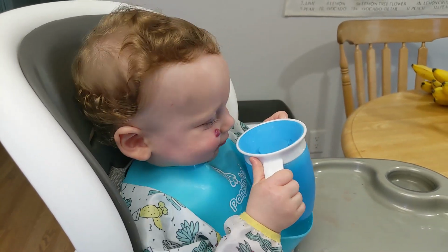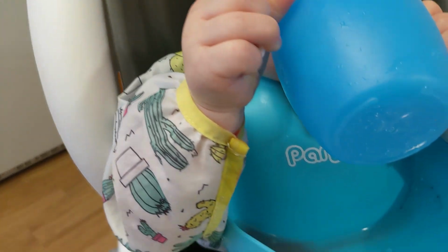It did take a little bit for Elliot to learn how to drink from this, but once he got it down, he's been doing pretty well, and I just love that it means water's not getting dumped all over the place every single time that we have a sip of water.